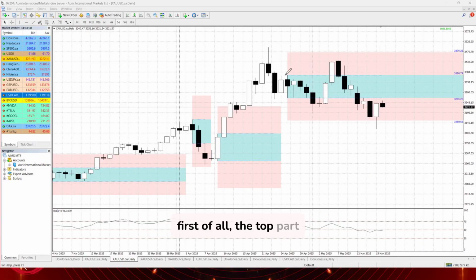First of all, the top part is the resistance level, which is the RL. The bottom, we call the SL, the support level. Very simple. When the market is trading between the RL and SL, we don't normally trade. We don't really care. But the moment the market breaks below the SL, the market will fall, and by default it will go down to this particular number.